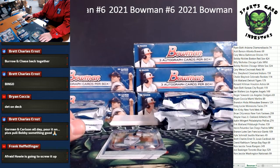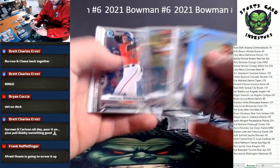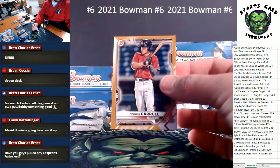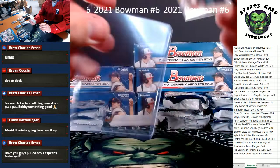Ian Anderson. We got a gold on the back for the Diamondbacks. Corbin Carroll, number to 50. Just gold paper. A little bonus there for the D-backs. Ryan Bowl. Corbin Carroll.